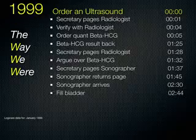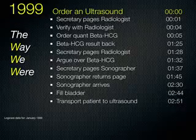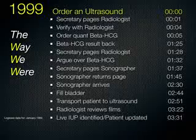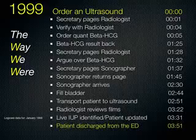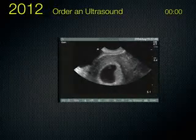And when they get there, they do a comprehensive ultrasound. They fill the bladder. They transport the patient down to ultrasound. And then the radiologist looks at the films. They see a live intrauterine pregnancy. We update the patient, and then the patient goes home from the emergency department 3 hours and 51 minutes after they arrived.